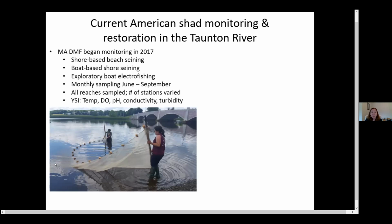But upstream, it's really well protected, lots of riparian buffer, which is great, but makes it really challenging to get in and sample. We were able in the first couple of years to do a couple of exploratory boat electrofishing trips, which did show some promise. And I did attempt to get out monthly from June through September for our seine surveys.